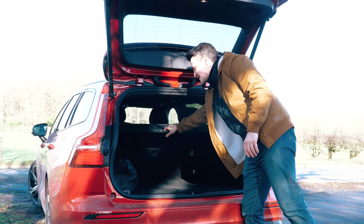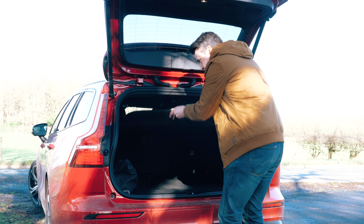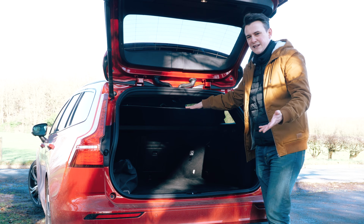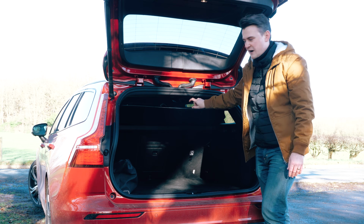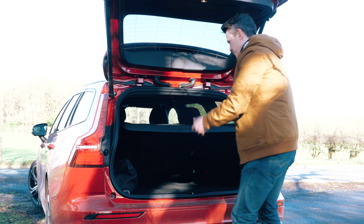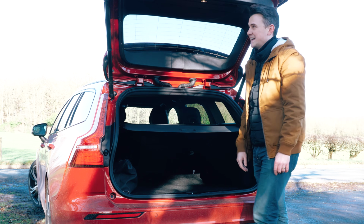One thing I will say is that if you do have it in that position, it does obscure your rear view a little bit. I mean, look at that. That's the only space you've got to look out of. So the compromise is probably to just have it there.